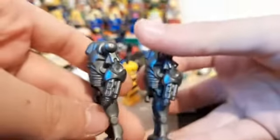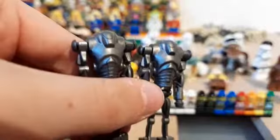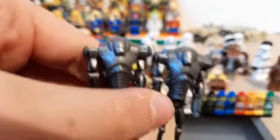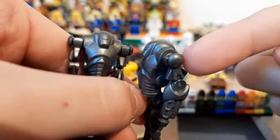We have two of the Super Battle Droids with the arm. And what's really unfortunate is, I have another one with the same arm. Guess what? The clip was loose and it broke while I picked it up in my hand. So I'm going to have to super glue that or get a newer one. Oh yeah, and you can see the battle droids back there.